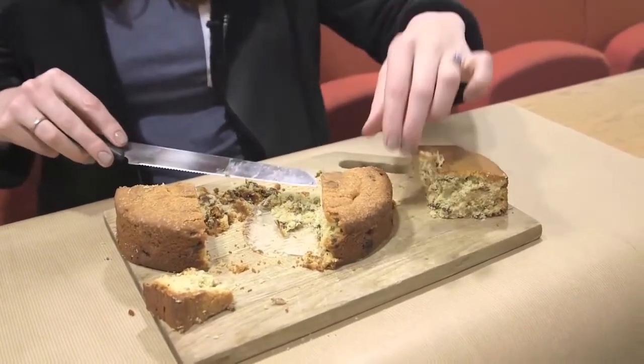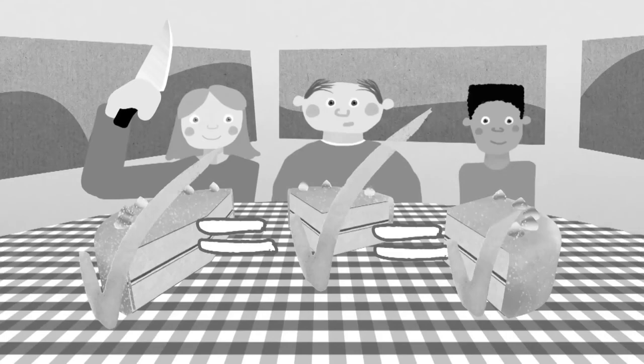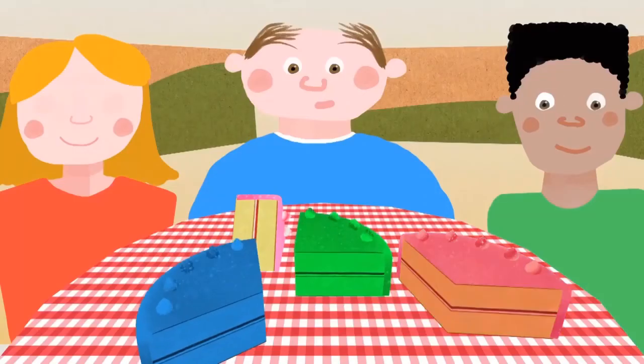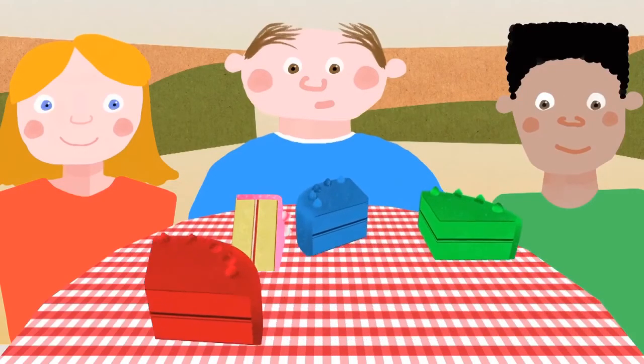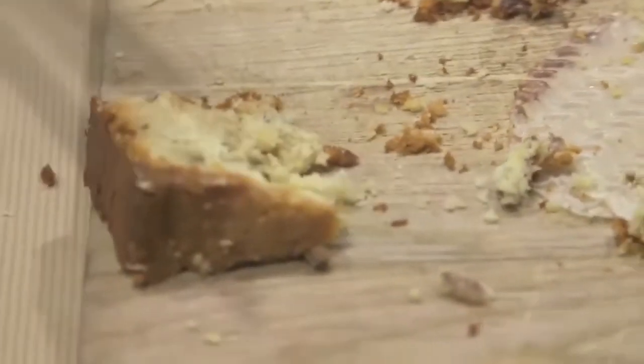And now Alice ends up with this piece, and she's definitely going to be happy too because she cut the cake in the first place and she cut it in a way that she thought that all three pieces were equally fair. So that's fine, right? So that's the majority of the cake sorted. Now we have to deal with this trimming, which looks a bit pathetic. You can't just toss that though.